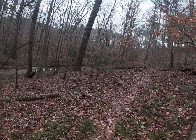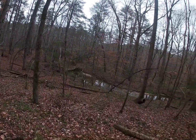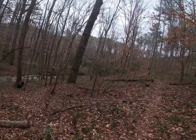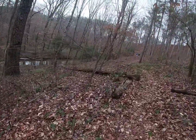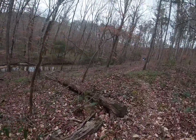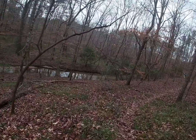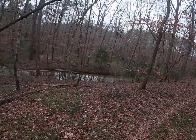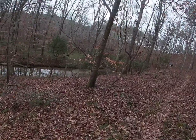All right, well, here's a beautiful view of Shoal Creek, and we'll be hiking along Shoal Creek until we get to Sweetwater, and then on to Pine Glen. It runs through Pine Glen. So Shoal Creek is a beautiful little creek. All right, until I get to Sweetwater.